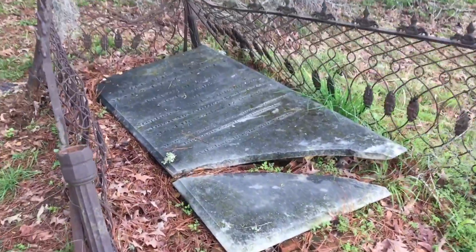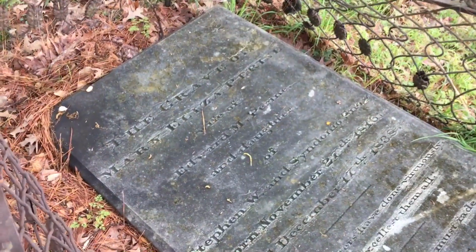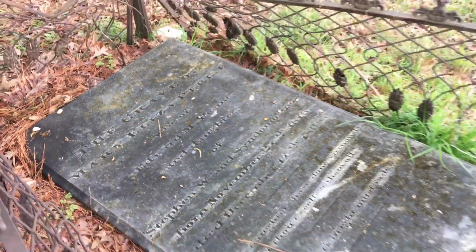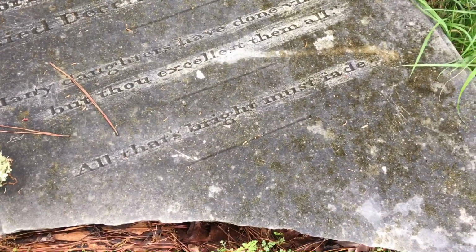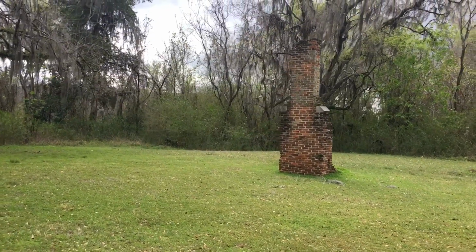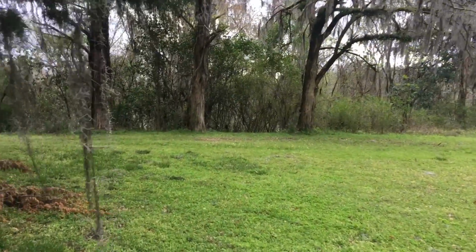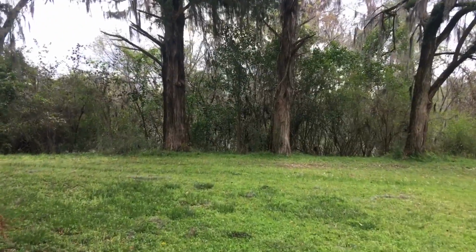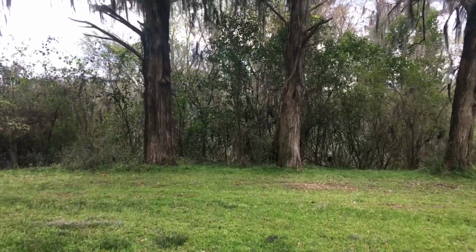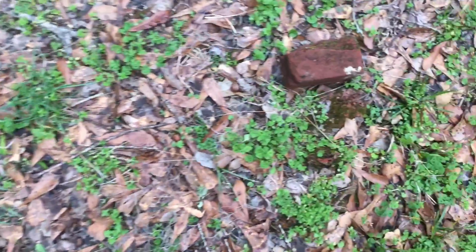Check this out. The grave of Mary Eliza Perine. She passed away in 1838, and it's inscribed, "All that's bright must fade." One of the old chimneys still out here, the rest of the building gone. The chimney still remains. And if you look through the trees, you can barely see some water back there. That's the Alabama River. You can see the foundation there underneath the soil.